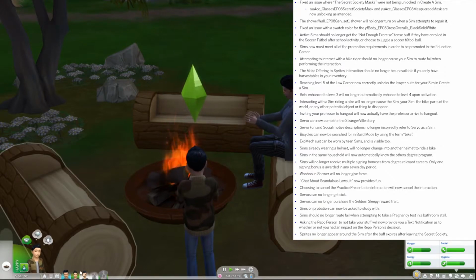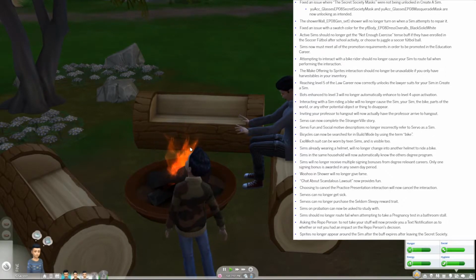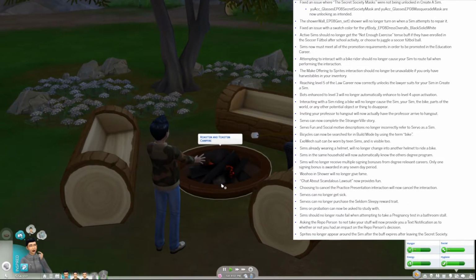Asking the repo person to not take your stuff will now provide you a text notification as to whether or not you had an impact on the repo person's decision. And sprites no longer appear around the sim after the buff expires after leaving the secret society.